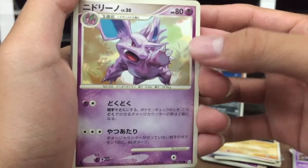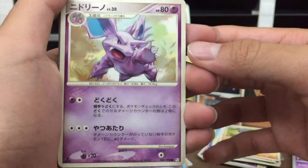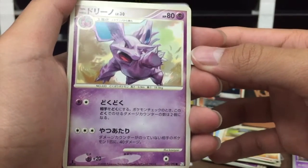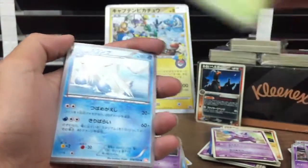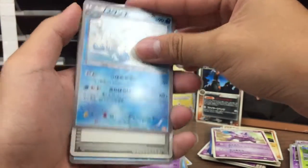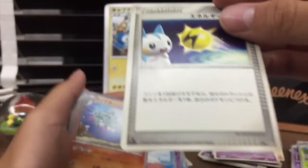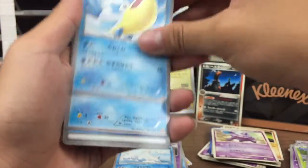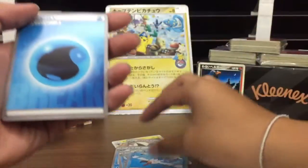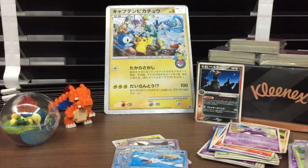I love that artwork. Is this Legendary Treasures? No, I don't think it is, but first edition 2006 Nidorino. I really love that artwork, that's really nice. Okay, first edition Chespin. Regular Swanna, first edition trainer card from 2008, first edition Anorith, regular Pelipper, regular Wingull, water energy, a bunch of energy and trainers. Alright, so that's just gonna go into this.